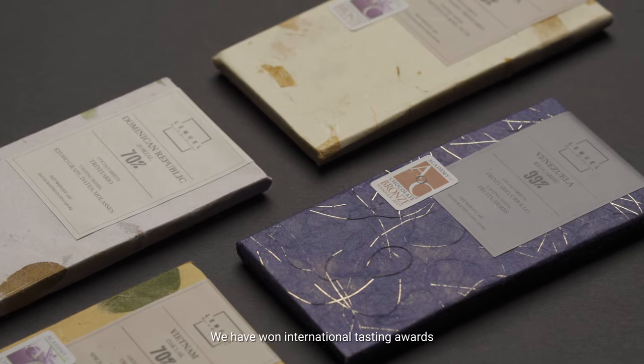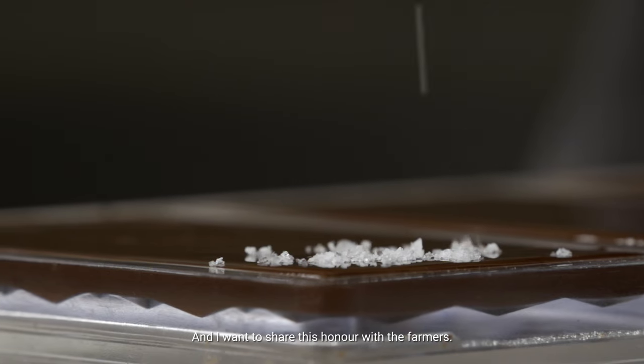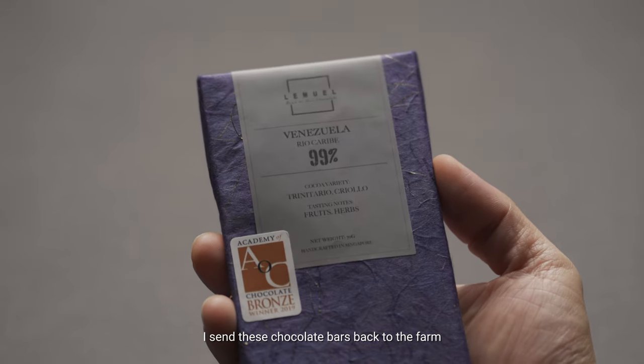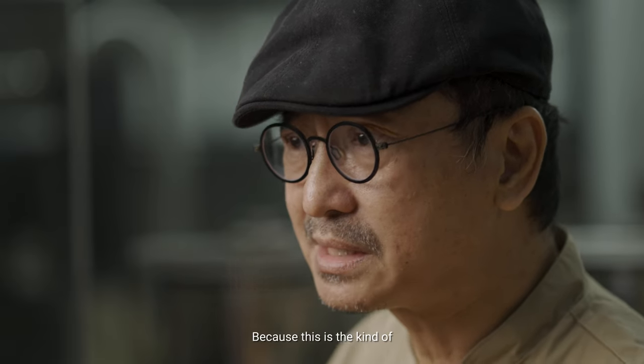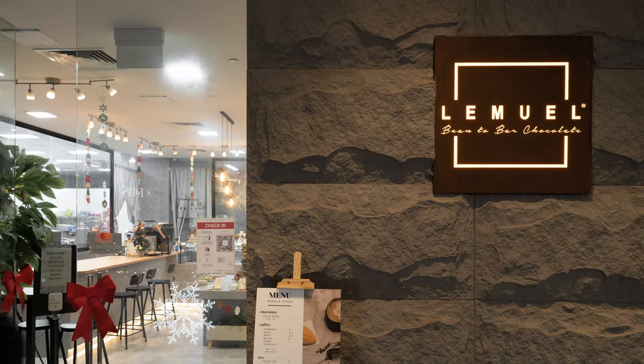We have won an international tasting award for this chocolate bar. And I also want to share this honor with the farmers. I send these chocolate bars back to the farm and allow them to enjoy the fruit of their labor. Because this is the kind of thing that bean-to-bar chocolate makers want to do.